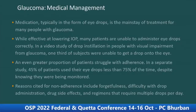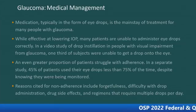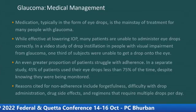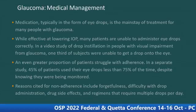Generally, medication, typically in the form of eye drops, is the mainstay of treatment for many people with glaucoma. While effective at lowering intraocular pressure, many patients are unable to administer eye drops correctly. In a video study of drop installation in people with visual impairment from glaucoma, one-third of the subjects were unable to get a drop onto the eye. In fact, they knew they were being watched, and still they were unable to put it in. So that's another thing which we have to consider.